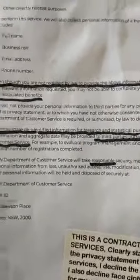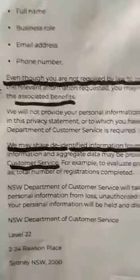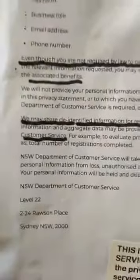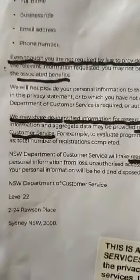So, like I said, this is a contract. It's not actually a law or anything you have to really do. We will not provide your personal information to third parties for any purposes not already stated in the privacy statement, or to which you have not otherwise consented, unless the New South Wales Department of Customer Service is required or authorised by law to do so. And then it says, we may share de-identified information for research and statistical purposes. De-identified, what the hell does that mean? Information in aggregate data may be provided to third parties outside of the New South Wales Department of Customer Service. So they're going to share the information once you sign the privacy policy.